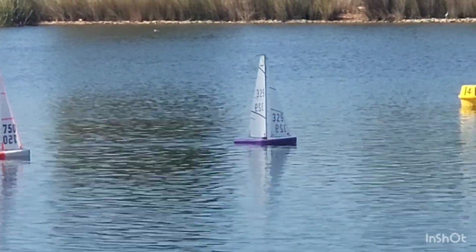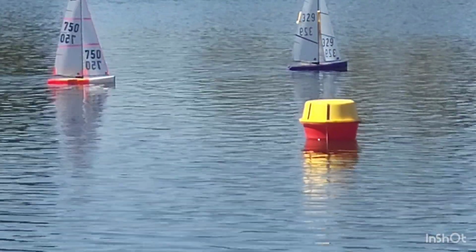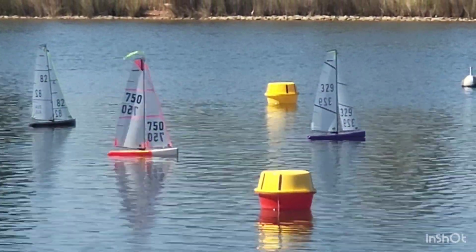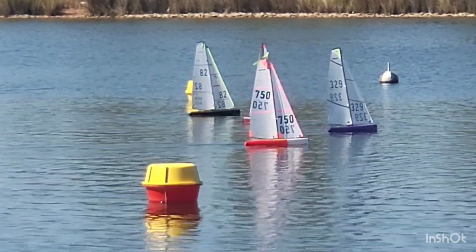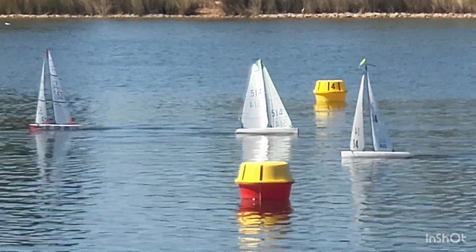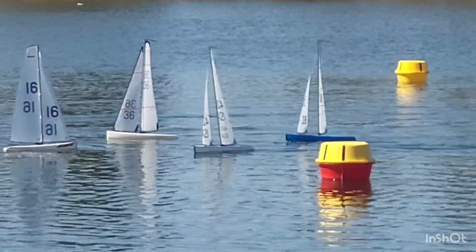So 329, 750 up there again. So he's been consistently good, 750 today. Yep. It looks like he's been up there in a lot of races. And here comes Nick now, 82 coming in. It's going to be close. He's coming in third, so 329, 750, 82. Who's next? We've got 514 next in fourth. Well done, 514. So 514 had a good race.